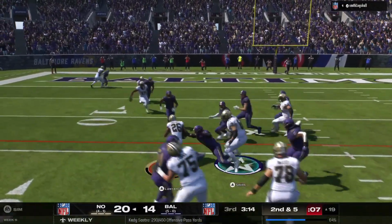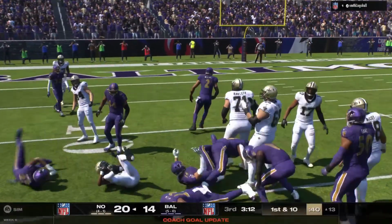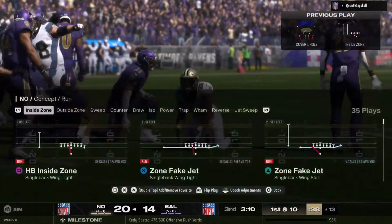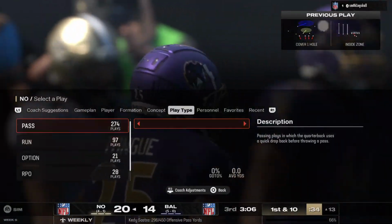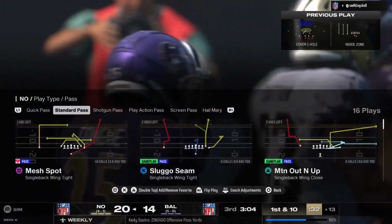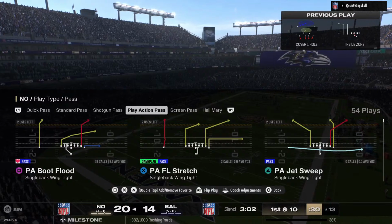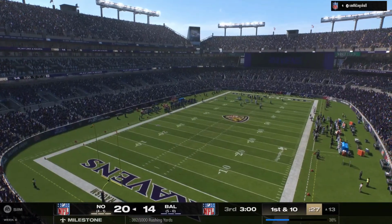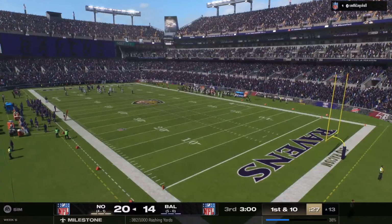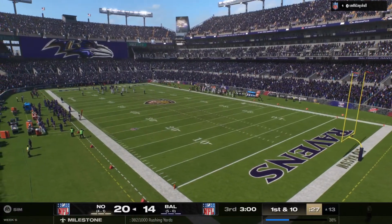A handoff as they try to run it here. And he'll bring this inside the 15. And that's good enough for the first down. 2nd down at these distances, Mike, you pretty much anticipate a pass. And I think that's what the defense was lined up thinking. In this case, they leave a little too much room on the ground, and the offense is able to pick up a first down.